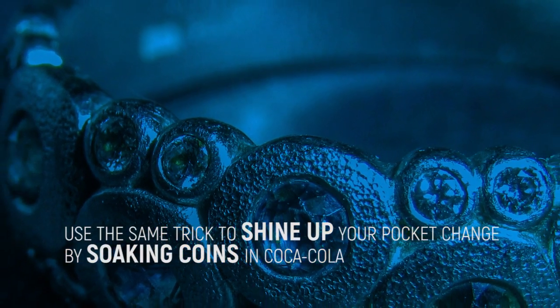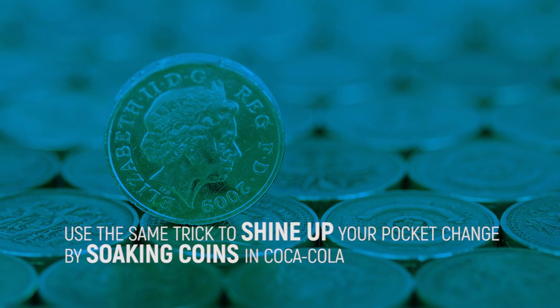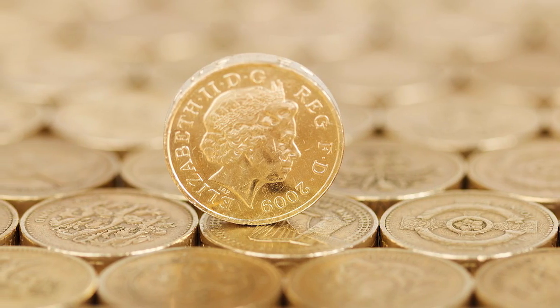You can even use the same trick to shine up your pocket change by soaking coins in Coca-Cola, if you're the kind of person that needs to have the shiniest pennies, of course.